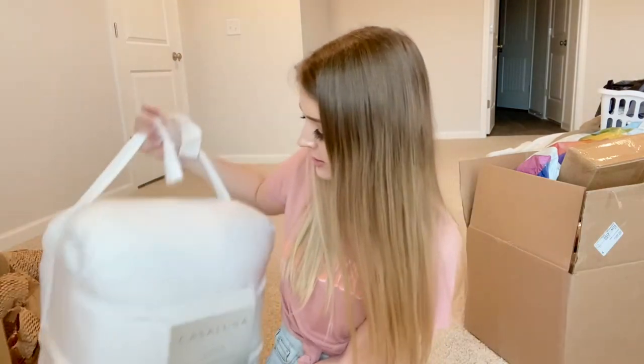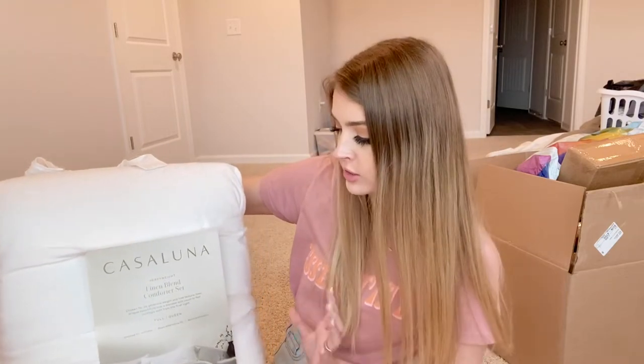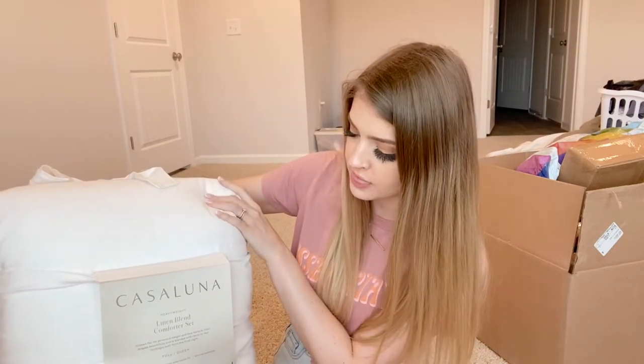And I did decide to get new bedding just because I'm kind of tired of the one that we have and I wanted to get one that was linen. So I got this one from Target. It's the brand Casa Luna. And this is actually a comforter. So it has down in it and the material is so nice. It comes with the comforter and then two shams as well. So I'm super excited to do this.